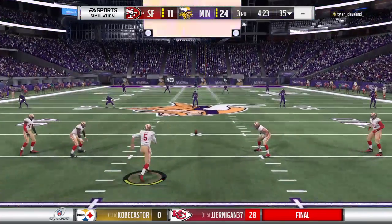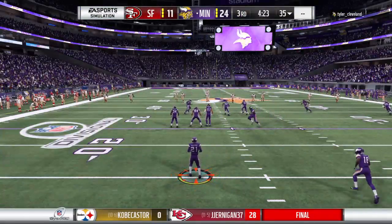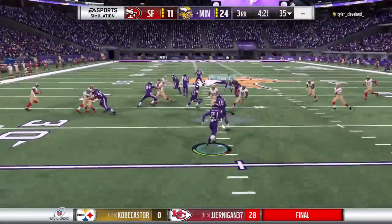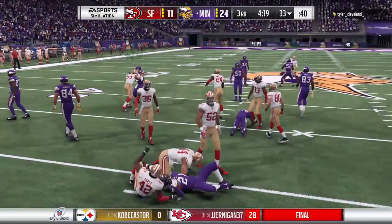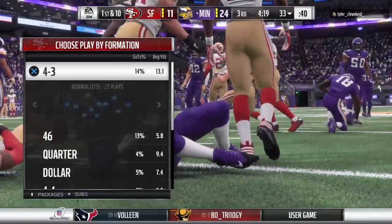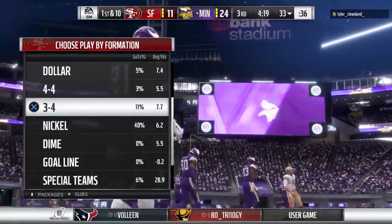The punter Pinion now to kick this one away. And a short kick, taking it about the 16. And they're going to start this drive in pretty good shape as they get it up past the 30. Now the Vikings offense works their way back onto the field.